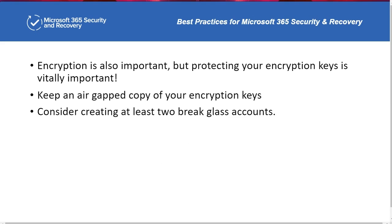Now, another security feature that's very commonly used with the backups is encryption. But this is one of those things that you have to be careful with because encryption is usually based on the use of encryption keys, and if you lose the encryption keys, then you've got no way of decrypting the data, and you might as well not even have a backup at that point. I've actually seen this happen in the real world.